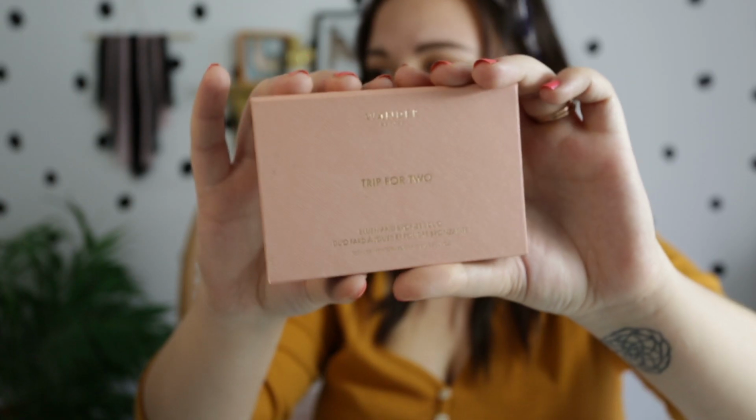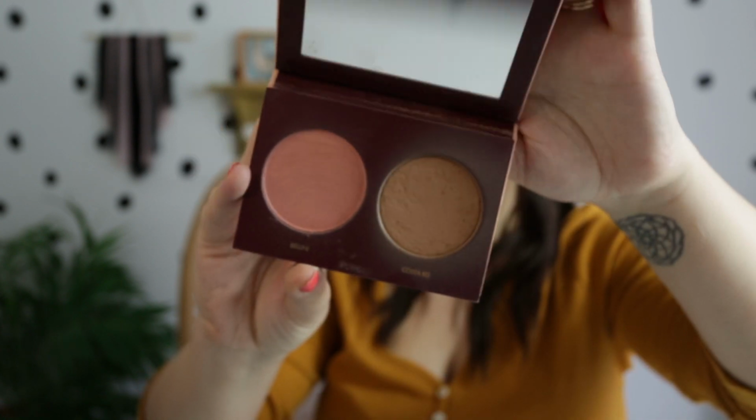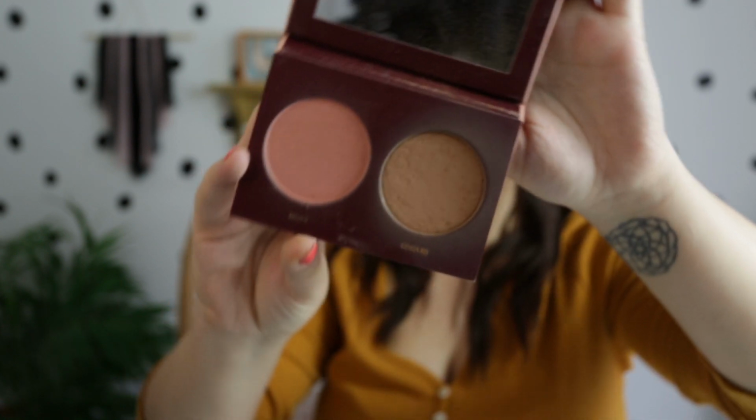Okay, and as far as like bronzer goes, this little palette here is an essential for me. I don't necessarily use the blush, but the bronzer I use every day. This is the Wander Beauty Blush and Bronzer Duo. This bronzer in the shade Costa Ray is my favorite for an everyday look because it's not so dark. I know a lot of people do not like this bronzer because it's not deep enough, but for an everyday look, I am about it.